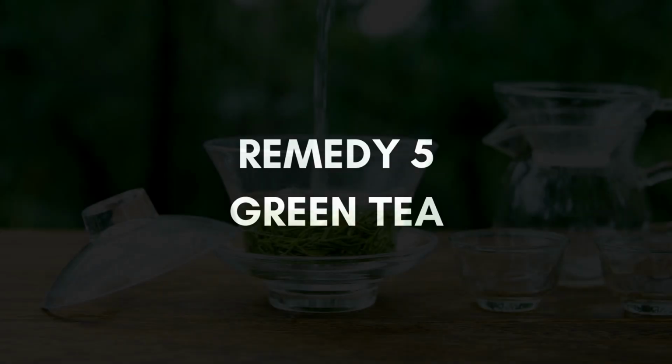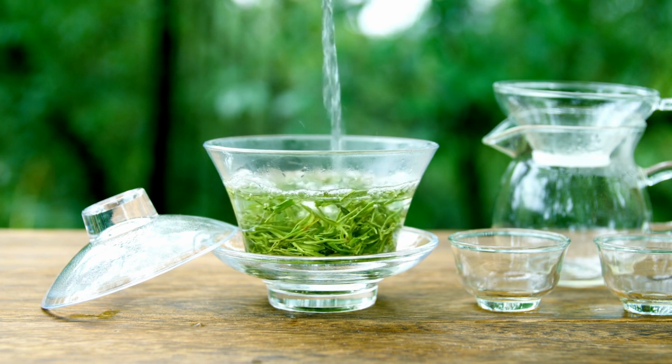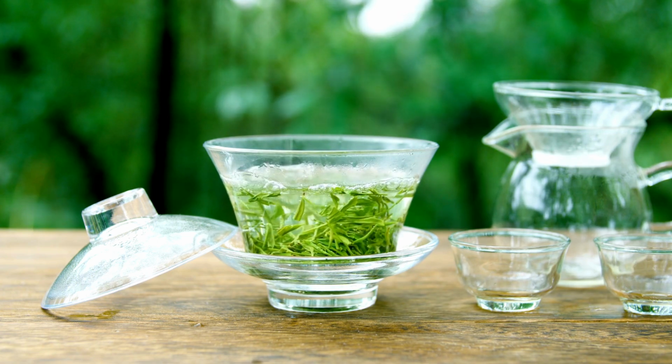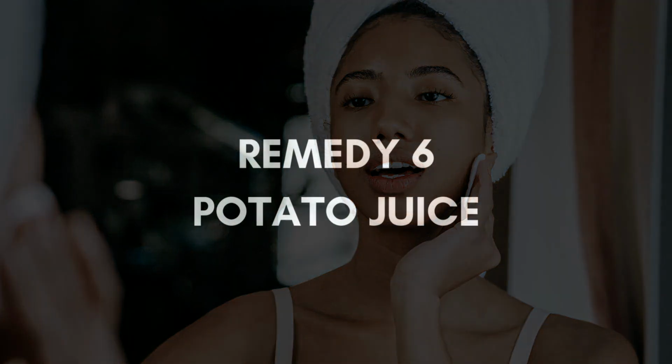Green tea isn't just for drinking, it can also fade dark spots when applied topically. Its antioxidants fight free radicals and repair damaged skin. How to use: brew green tea, let it cool. Dip cotton balls and apply to affected areas. Repeat daily. It's gentle and safe for all skin types.